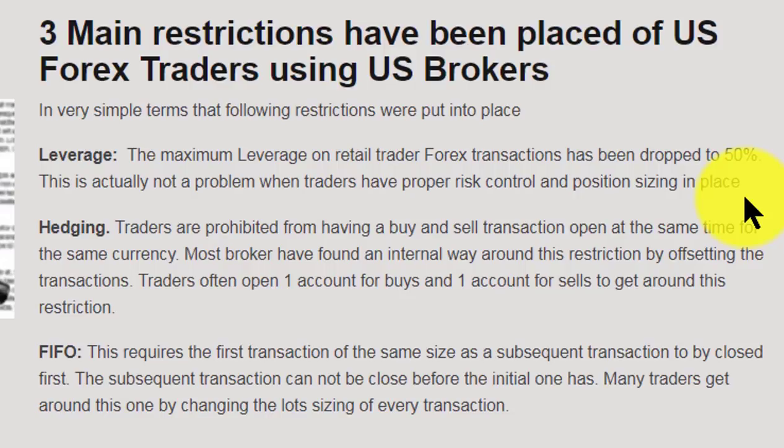Then there's the hedging restriction, which basically says you cannot have a buy and a sell in the same currency at the same time. Now, a lot of US traders get around that by just opening a buy account and a sell account and trading the two separately. Then there's the FIFO rule. The FIFO rule really requires you to close your first opened transaction first before you can close the subsequent transactions. So FIFO stands for first in, first out. That's what they want to do.